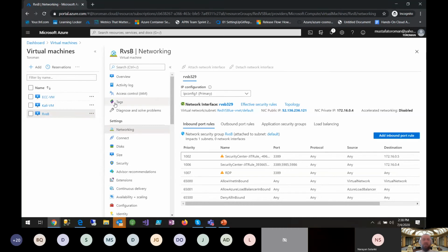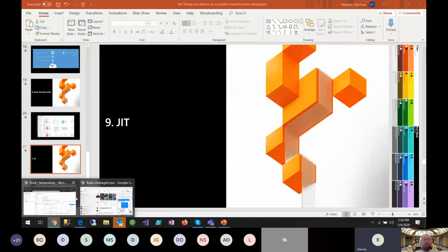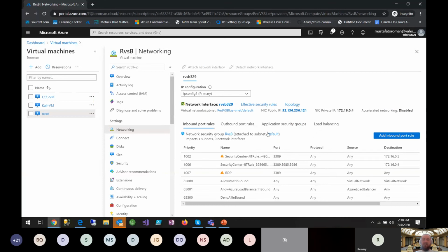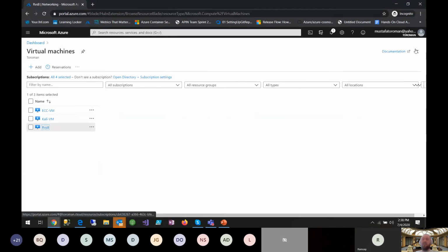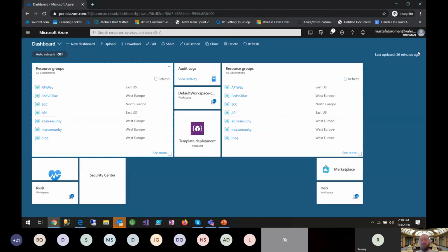So if I wanted to connect to this virtual machine, I wouldn't be able to anymore, because new rules are created to actually stop me from accessing it over the internet.